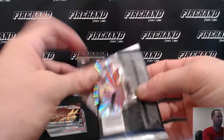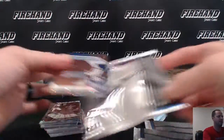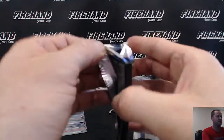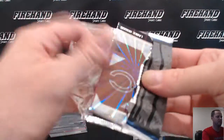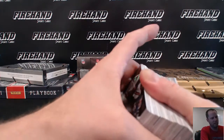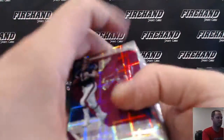There's a group break of a full case. He's asking about like a personal box. I'm only looking for the numbered cards. You guys get all these cards. I'll get a headache if I start just looking at trying to get all the cards out of here.